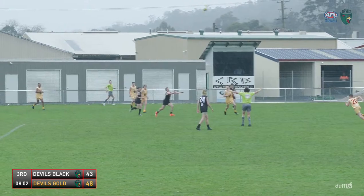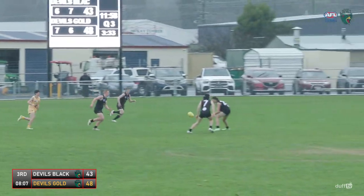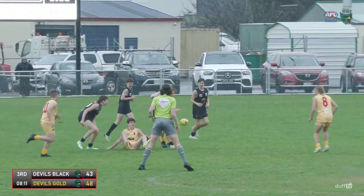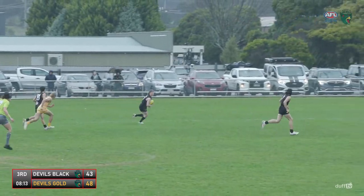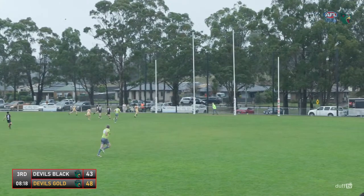Moves the footy, smothered off the boot. Rain teeming down. Farrow has it again. He surges it forward. They've got numbers ahead of the ball. Has Black. Dropped the footy, did Morrison. Morrison has another go. But it was Dawkins who just snipped out the back. He drives the footy long towards the goal square.